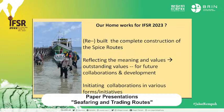This is what might be called, in the context of the proposal for World Heritage, identifying the universal values of the spice routes, which at the end can be used as a modality for development of further collaborations, both in development of science, but also in real developments to make our lives a better life.